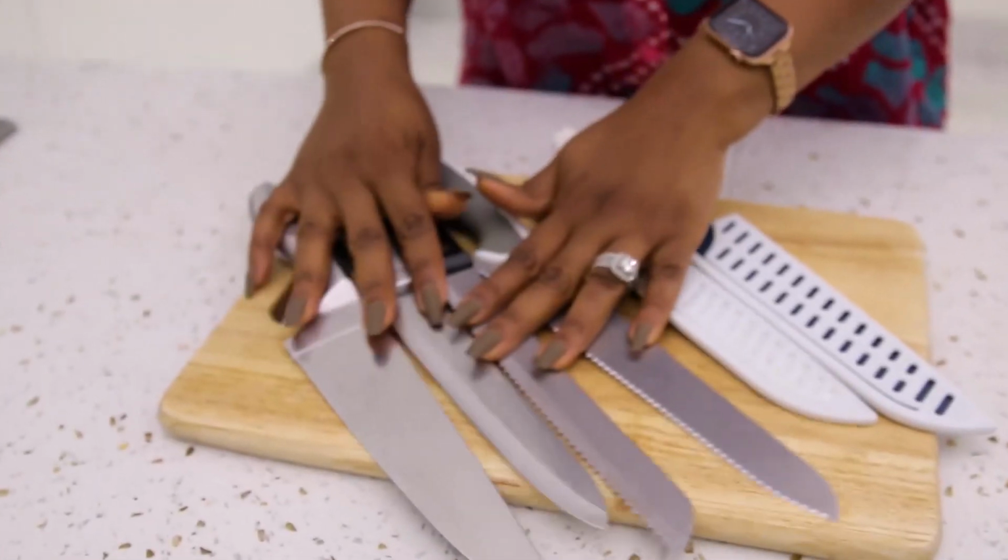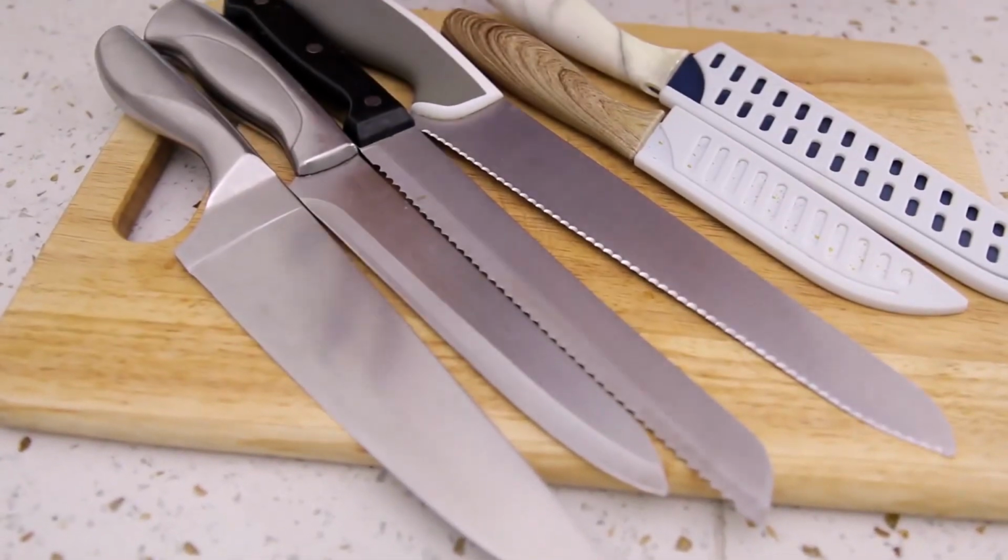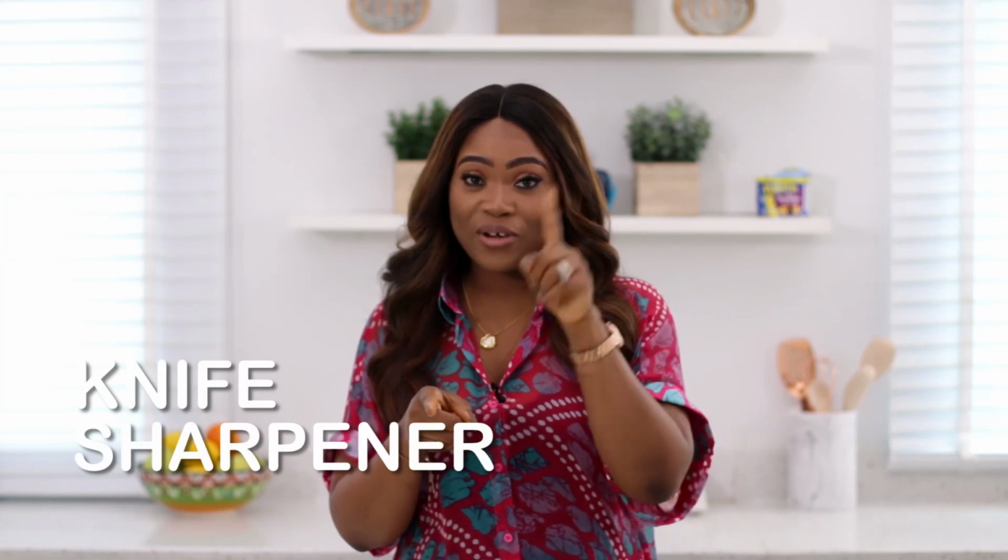So different knives for different things, different sizes, very important to have in the kitchen. Next on my list is the knife sharpener. If you're having knives, you should have a knife sharpener too. At some point, your knife is going to get dull and you're going to need to sharpen it. So you need a knife sharpener.